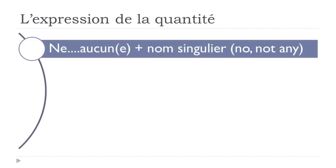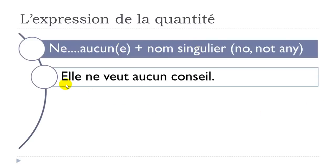So now, other possibility would be ne, and then aucun masculine form, or aucune feminine form, so no or not any, okay? And after that you will have to put a noun at the singular form. Okay, so ne aucun, ne aucune, plus a noun at the singular form. All right, so let's see the first example. Elle ne veut aucun conseil.